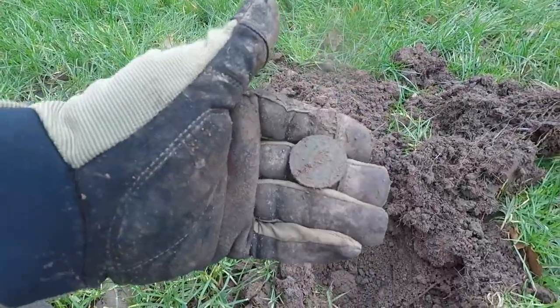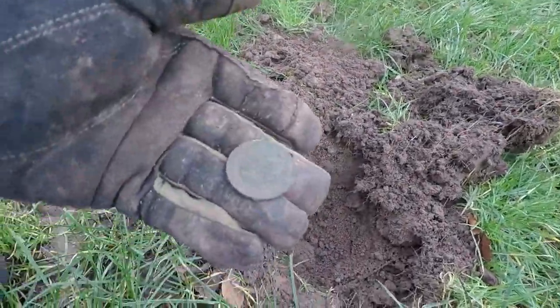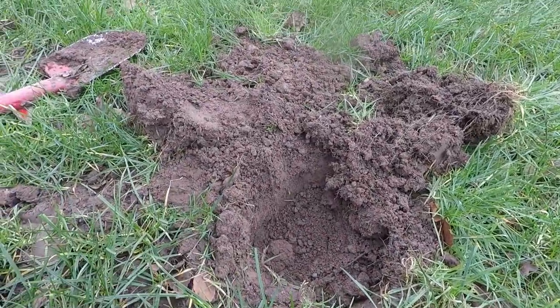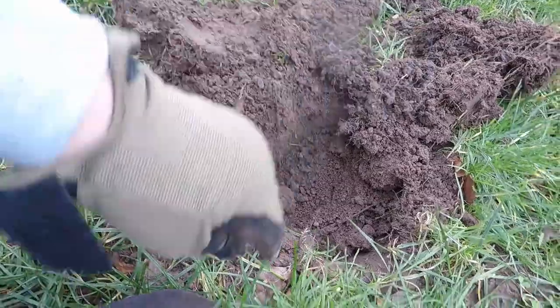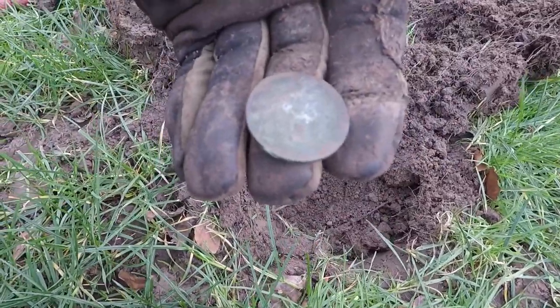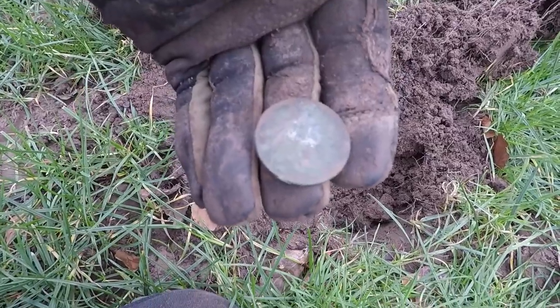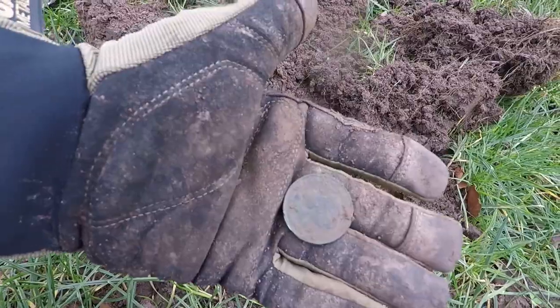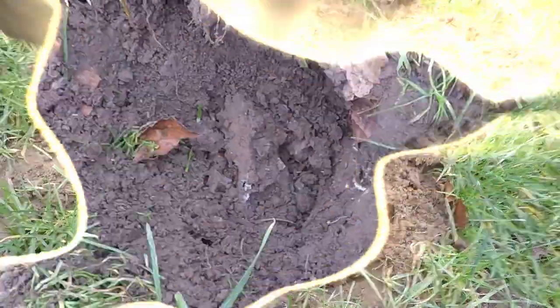Right guys, just dug this target. It's the first coin of the day. And that's definitely a George. Can I get a date for you? 1912 by the looks of it. Yeah, nice coin. Right, catch you on the next one.